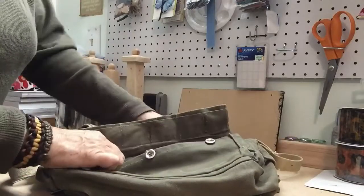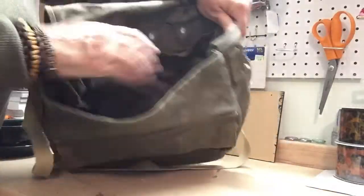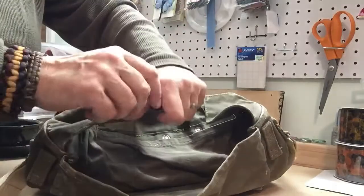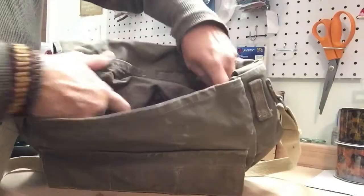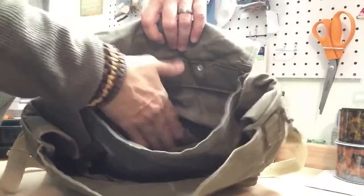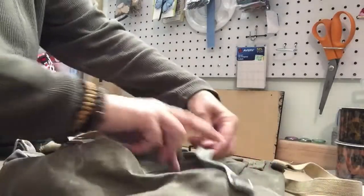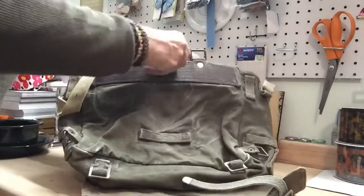As you can see, I think these are aluminum buttons on here in this front flap. And then inside you have the top here that closes over. And then it's just open here in the front, with a piece of canvas and a back. This flips all the way over and goes like this through these buckles right here. There's all kinds of buckles on top.